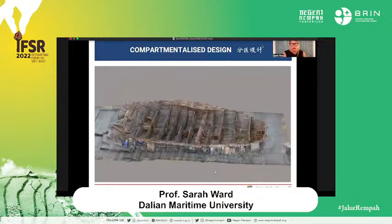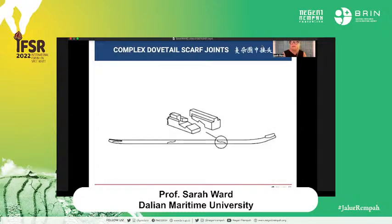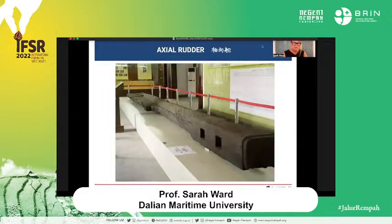It's not just the bulkheads though, we have the layered planking seen here on the Lena Shoal wreck. We have evidence of this back to around 1179, but it's not being seen until significantly later in Dutch vessels around 1565. We have the complex dovetail scarf joints, which I mentioned, the lime-based caulking called chunam, which is lime and hemp together, seen here on the Baku wreck. Suspended axial rudders, also seen here, recovered from the Longjiang shipyard in Nanjing.